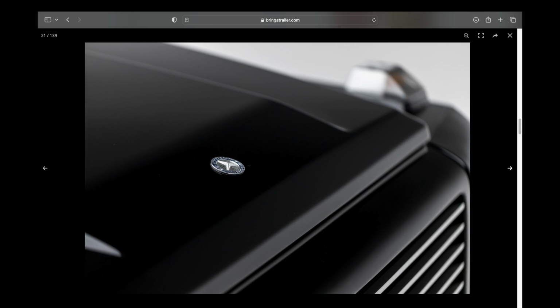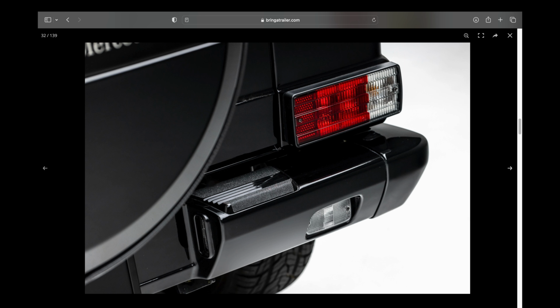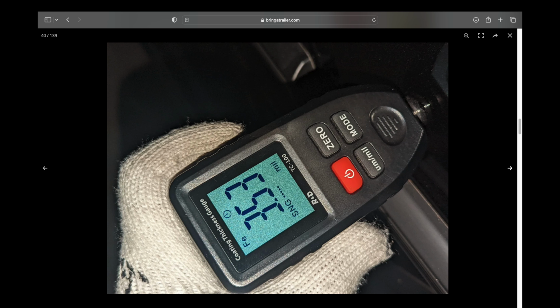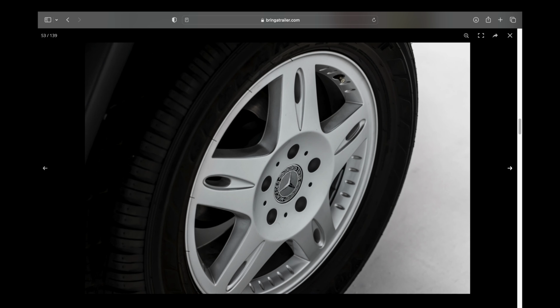Picture 21's got some great detail, just highlighting the luster of this black paint. And this is kind of what you would expect, not even a scratch or scuff on the bumper, but again, it's got 1,200 miles. Now picture 35, you can see just how over-engineered these doors are. When they close, they have a huge thud. You get a series of pictures showing the paint meter readings, showing the paint is like new. No wear or marking on the rims. This is to be expected.